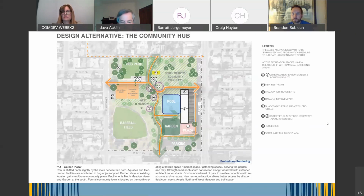Okay, and anything like a tool shed, for instance? Well, for example, within this option, we would not anticipate removal of the current shed that's out there. There is that outbuilding within that garden space that's attached to that ramada. In that scenario, we would anticipate that infrastructure staying as is. The infrastructure that would be removed would be the pool house itself, in place of the new building.